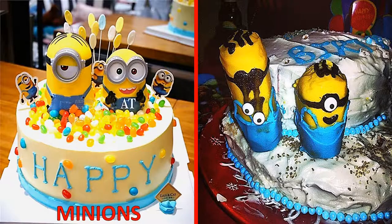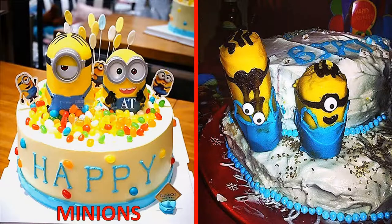All right. Okay. So the second one's fine. The first one melted. Well, this is a minion cake. So we have the minion cake. The one on the left is what it's supposed to look like. The one on the right is what it's not supposed to look like.